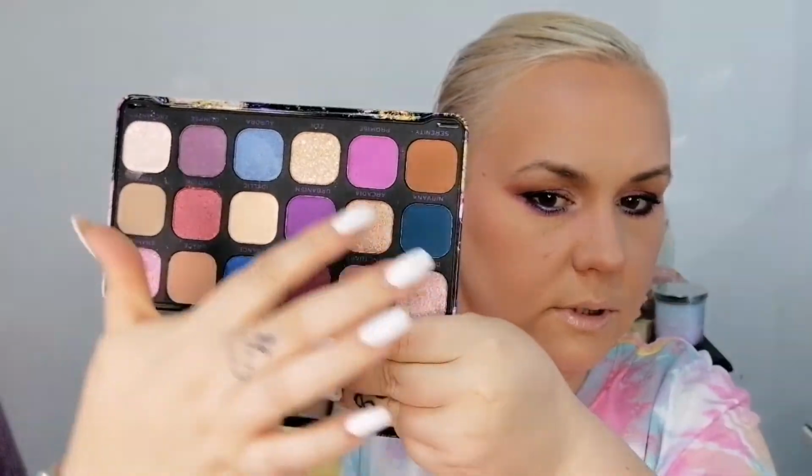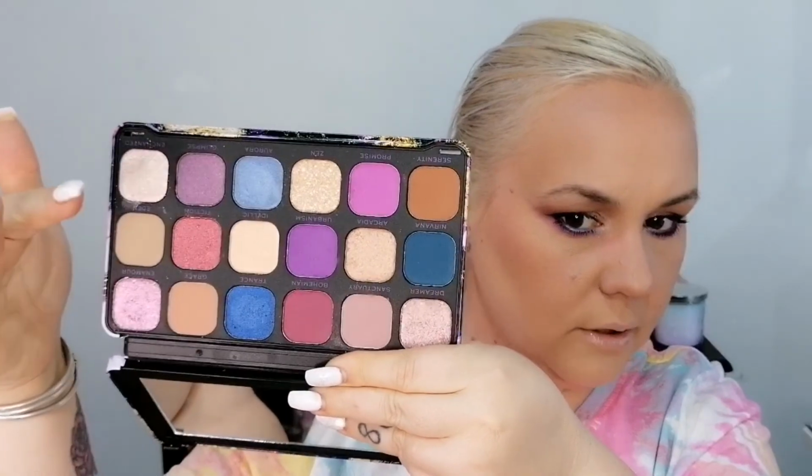They are so awesome. They are very pigmented. You can blend the color up. The mattes, you can build them up if you really want a dramatic intense color, or you can just give your eyes a wash of their color. Even though this palette is very colorful, I find it a very versatile palette. It's got some nice neutrals in it, it's got some gold shimmers to it. It is just awesome.